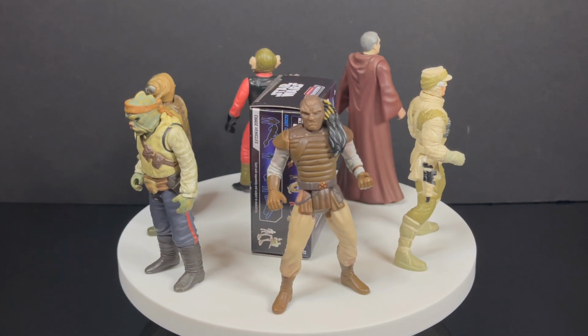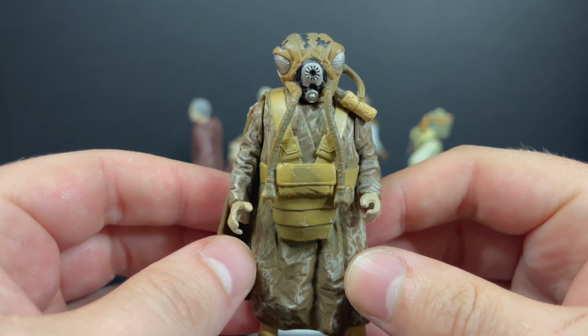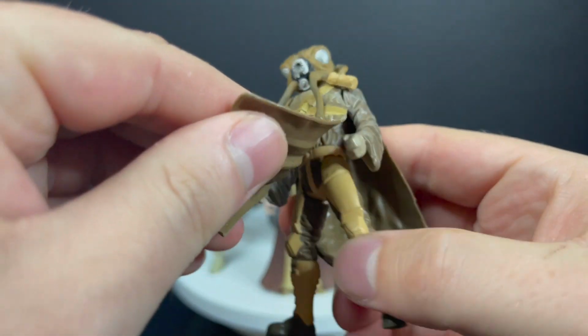Not a whole heck of a lot to talk about just yet. Day 2 should be a little bit better, but I did check out Kenobi. And I really like that show so far. Keep that up. But the first figure that I grabbed was Zuckuss, or Forlon. I call him Zuckuss. But really nice figure.